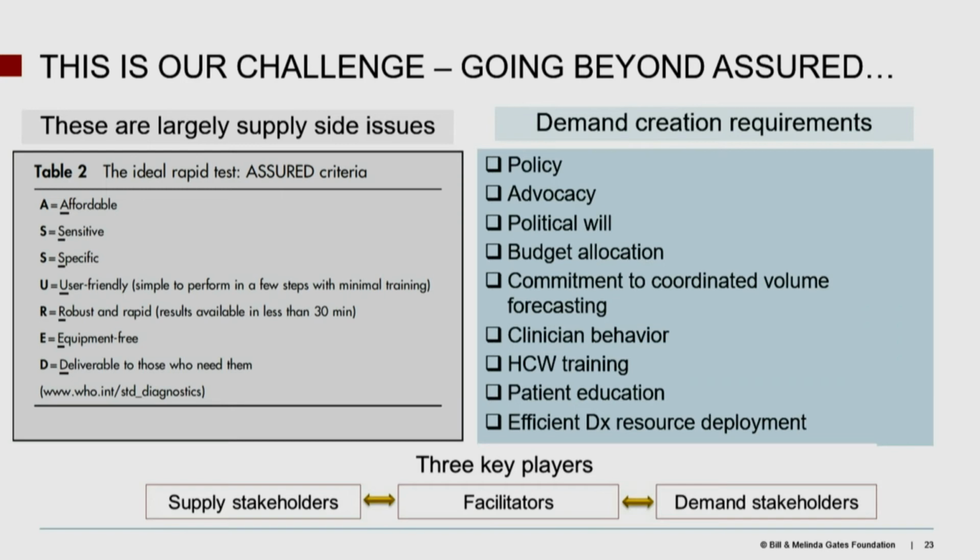We work on policy, there's advocacy, political will, budget allocation, commitment to coordinated volume forecasting. Remember the price-volume thing? We need high volumes to get to low pricing. You can't expect anybody, MolBio or otherwise, to give you a $5 test with 100,000 annual orders. We've got to get into the millions. Clinician behavior, healthcare workers, all of these demand issues have got to be addressed.